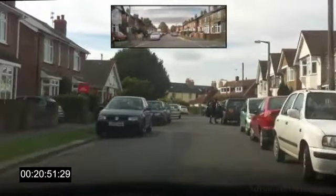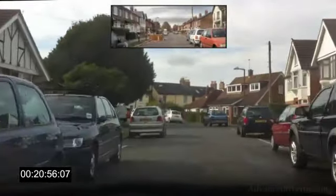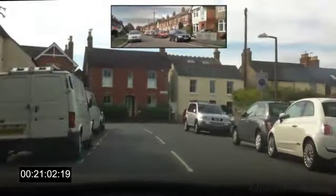What potential hazard can we see by his indication? Has he given us enough room to move out? How will we prevent any potential hazard developing? What sequence will we go through? What approach to the hazard?